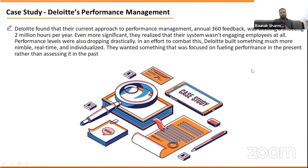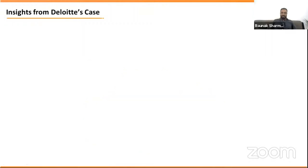So we know Deloitte for their processes, but they found out that it was a faulty process. They came up with a different plan, which was real time, individualized, right? And the insights that they got from this change are very interesting for all of us to understand. And this change in the system has the following insights. Let us see. It is very important for all of us to understand this.